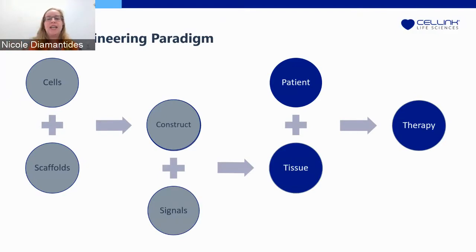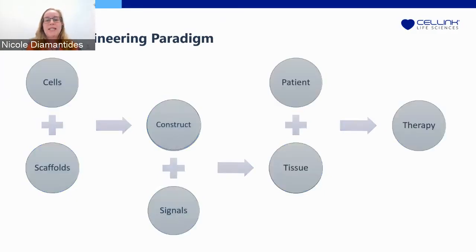And so that's something this field has not put much emphasis on quite yet. We're still in fairly early stages in a lot of these regards. But this is the general workflow. You're starting with your raw materials, your cells, biomaterials. You're working through the process to create a construct, which will then become a living tissue, which, if it can be delivered to a patient, can actually provide a therapy.